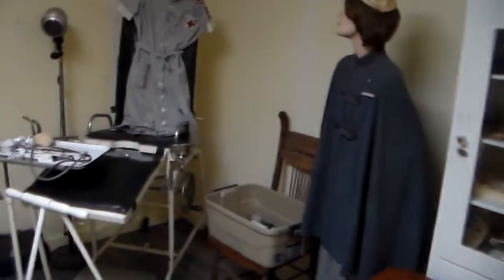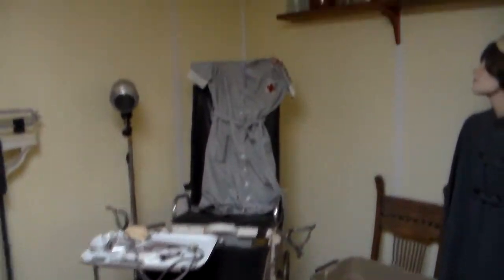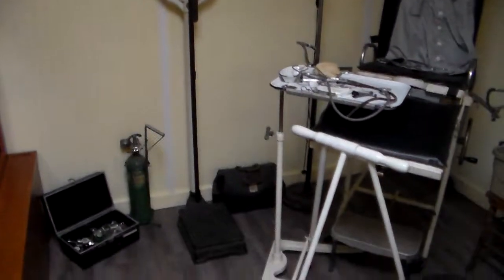There's an old, some kind of gurney slash doctor's chair, a scale which I'm sure still works. These old law books, which makes me wonder if maybe they're doing medical malpractice work here. Musical instruments. This all represents this part of the county.